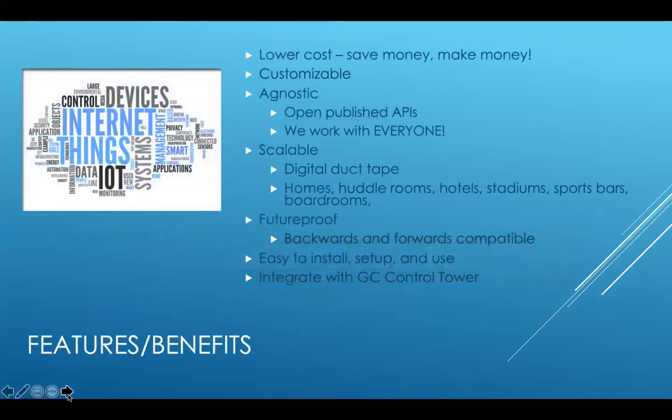Okay, so why Global Connect? Why Global Cache products over, say, anything that's out there in the market? And there are a number of reasons why you would go with this. A big one is lower cost. If you save money, you make more money. That's obviously important to integrators. But also, it helps you win the bid if you're charging less and still are able to make money on your installs.